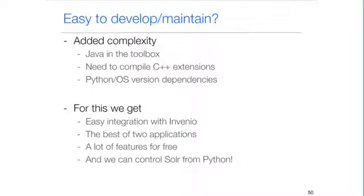It's true there is complexity added to the setup. We have to compile the extensions, but actually we have to compile them only once, and then we can provide the Python code that is using this simple framework, creating Python messages. Inside the message you can put any Java object, and on the Python side you receive the Python message and work with it. So it's very flexible, you compile once, and you don't need to compile for the next methods. For this, we get a very tightly coupled integration between Python and Solr. Really the best of the two worlds.